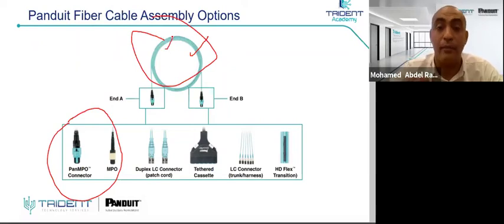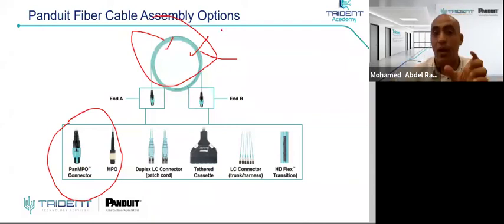It gives you greater mechanical protection instead of an interconnect. It also comes with pulling eyes for pulling the cable, with greater mechanical protection. Also, you can choose which cable you are using. After using our tool, you can choose OM4 plus, Signature Core, or another cable.